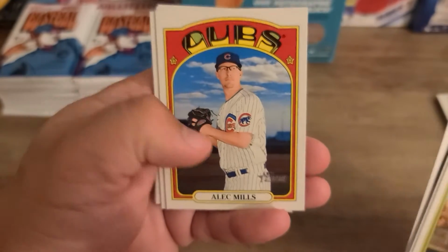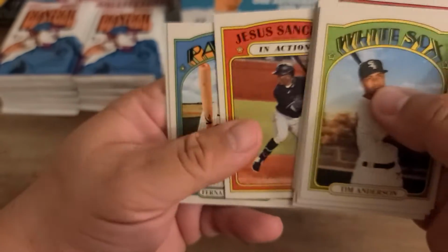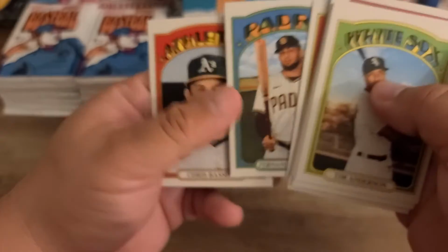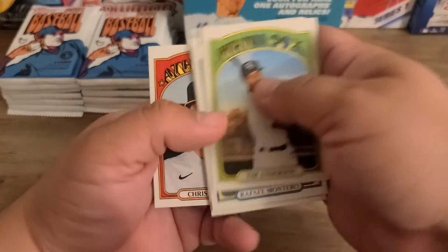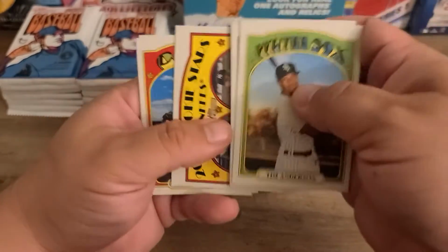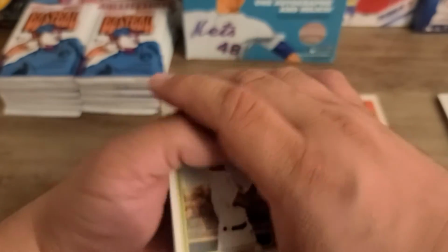We got an Alec Mills card. Jesus Sanchez rookie card in action. Not a bad card. Fernando Tatis Jr., I like that. I'll put that Tatis right there. I'm actually going to grab some of these rookies out of here if I can. Try to stack them up and see what I get.